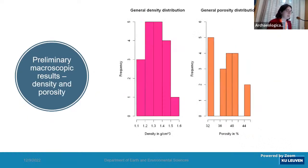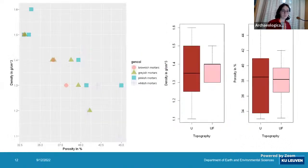Then we ran some density and porosity tests through water immersion. And as we can see, the density ranges from 1.1 to 1.6, and the porosity from 32 to 46%. These are values that we would expect from historic lime mortars. However, they look quite porous. And I tried to see this variable from the macroscopic perspective with colors, but also topography.